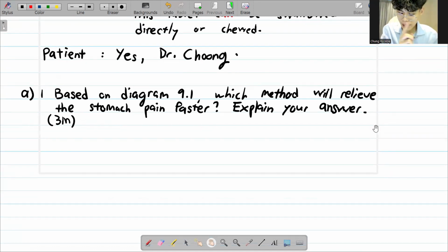Okay, first question says, based on diagram 9.1, which method will relieve the stomach pain faster? The keyword here says faster. Then explain your answer. So there's 3 marks here, as you can see. That means they are expecting us to write 3 things out. Okay, so the first mark we're gonna say what? You have to get the direction of how to write your answer. There is a technique. It's not just about memorizing, but about understanding.